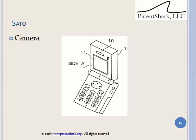The figure of Sato shown depicts a camera 10 on a cell phone or mobile device. Therefore, it appears that the examiner is correct. Sato does teach or suggest this remaining element, as evidenced by the figure of Sato. As a result, the applied combination of Cheng and Sato does teach or suggest all of the elements of independent claim 1.